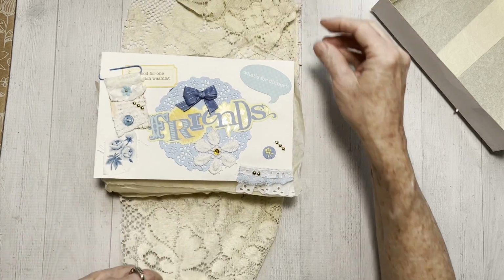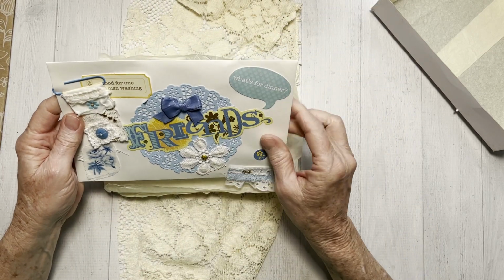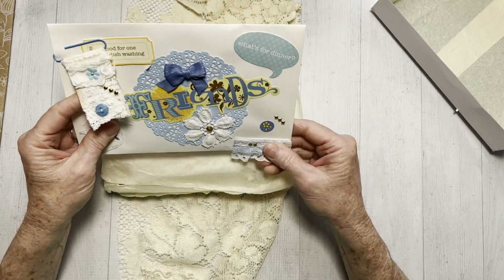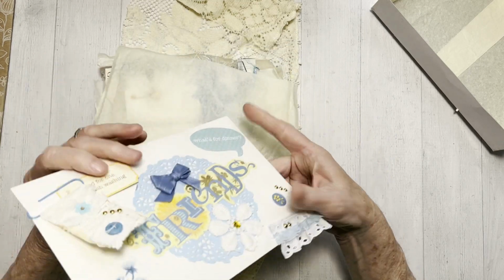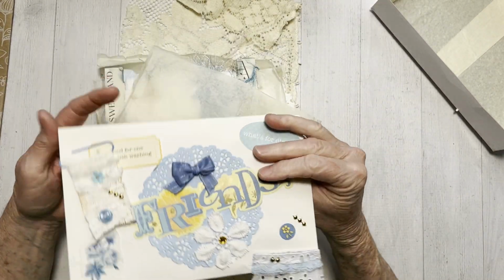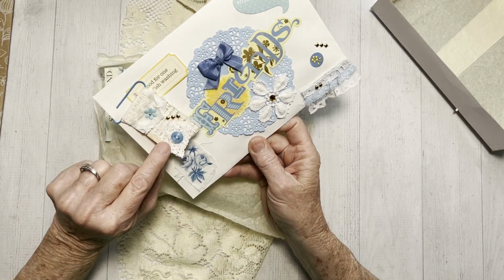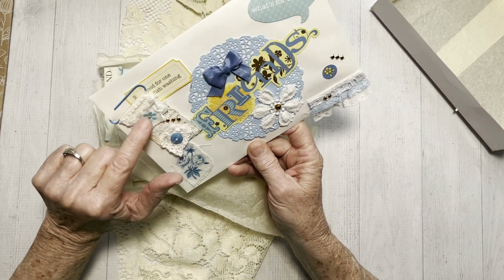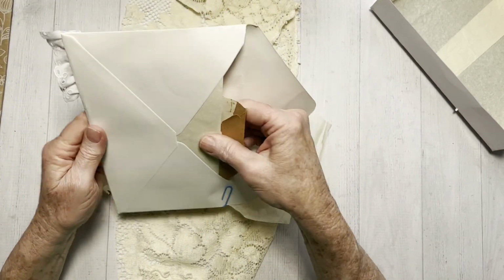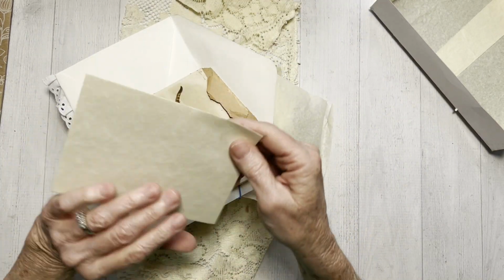So let me turn this around, and this says what's for dinner, friends, good for one car wash, and all kinds of little bits and pieces that I can use in a junk journal if I want to. Like the whole envelope could actually go in a junk journal, where you use the flap. But she made this paper clip with this little cluster here, so cute. And then let's take a peek at what we got inside.